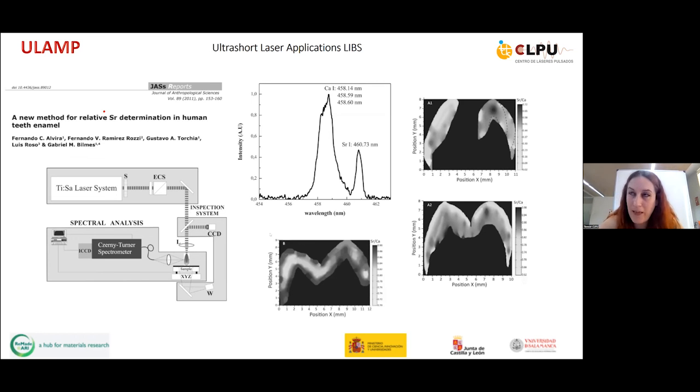It also has the capability of performing mapping of surfaces, as you can see in these images of teeth from different ages. These are present-day teeth, these are medieval teeth, in which the strontium-calcium ratio is represented. This ratio gives an idea about eating habits and location, but unfortunately in this example it does not reveal any change in this ratio.